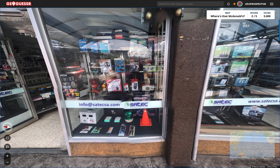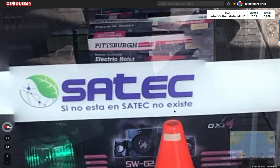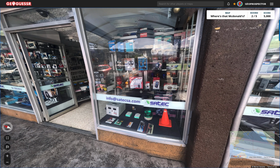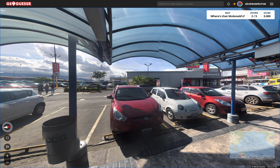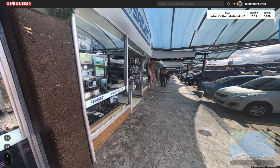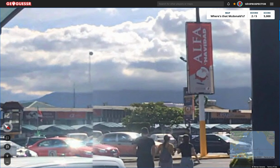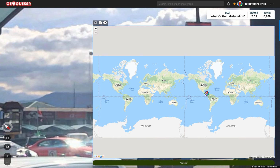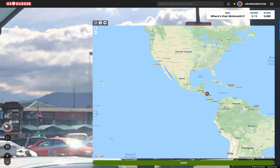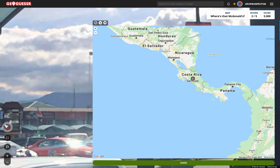We've got this URL here, but that's .com, which doesn't help. This is Spanish, presumably, but it doesn't tell me anything about where we are. And OCG there on the bin doesn't help much. I wonder what this is. Alia, Navidad, Alpha Navidad. So let's get into Costa Rica. That's in Central America down here. And I mean, we might as well go with San Jose.